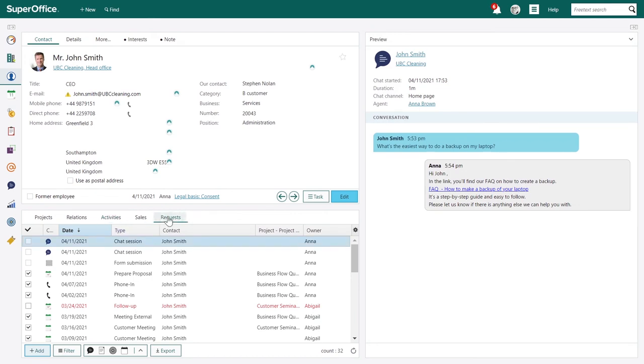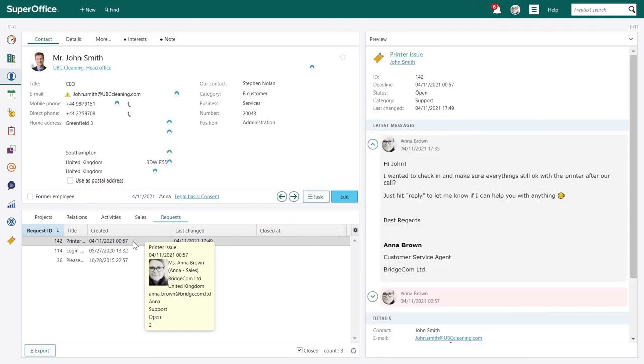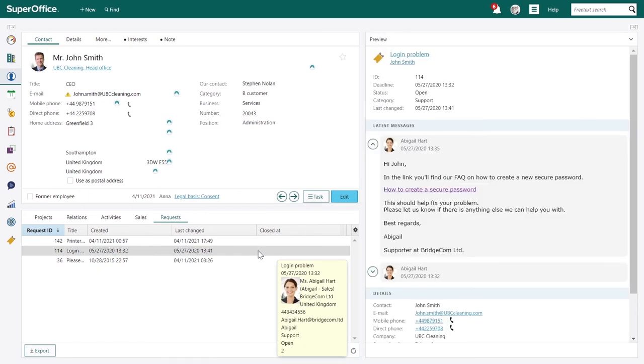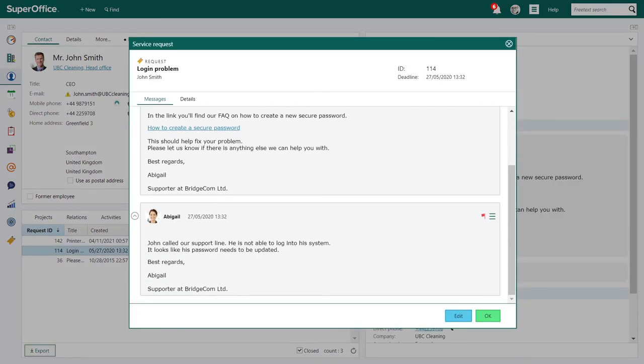And all customer inquiries, no matter how they're sent, are captured and organized centrally in your CRM database. So everyone in the company has immediate access to the information and will be able to check into the status of the customer prior to any contact. And this is what we call a 360-degree view of the customer.